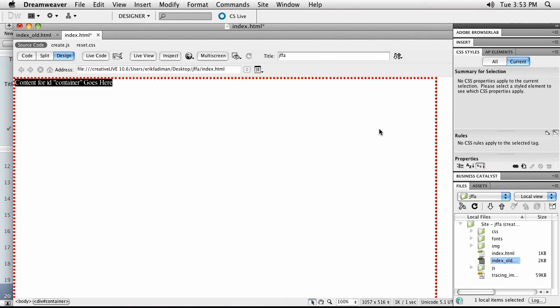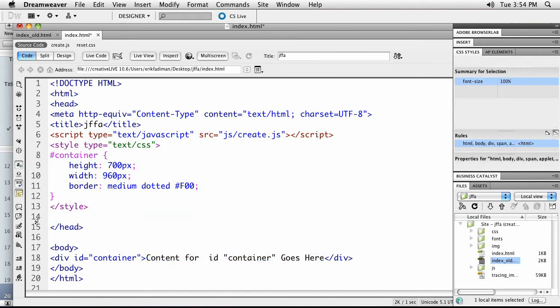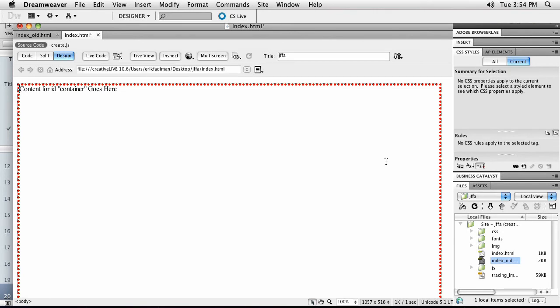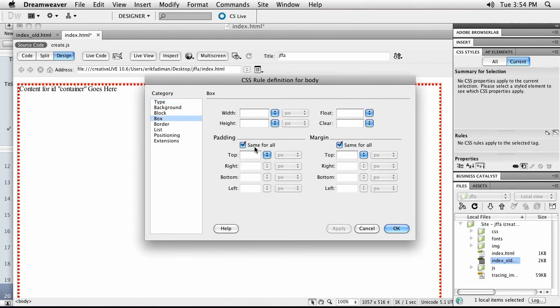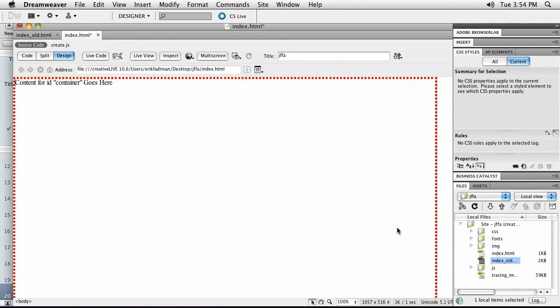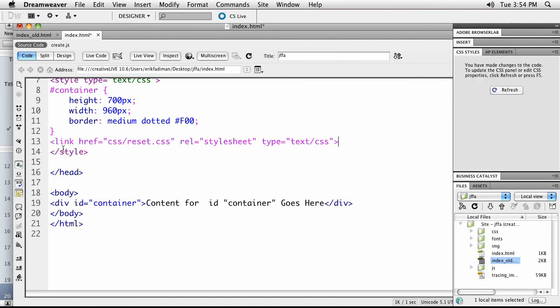I would have had to do this every single time I added an element, strip it out to 0 manually, but since my reset is attached, actually let me take that away for a minute. Let me strip one down manually and then reattach it. So this is what it looks like. What I would have to do is say new CSS rule. I would need to talk to the body tag, and I would need to set its margin and padding to 0 to get the same effect. That's really fun the first time, but the 4th, 8th, and 12th time it becomes really tedious. So I will just get rid of that style, and re-put in my link to my reset CSS so I don't have to do that over and over again.